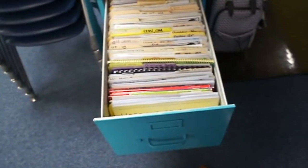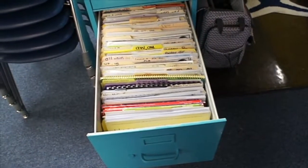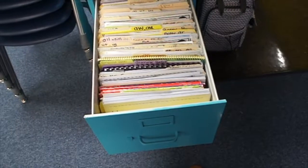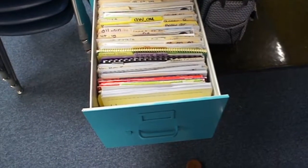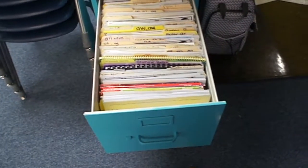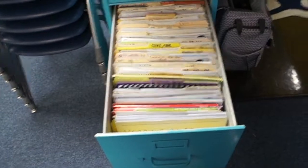So this is my drawer. This is my magic drawer. This has got all of my WordWork files in it, and I organize all of my phonics stuff, even though it looks like a giant mess, and I probably need to go through it because that's like 15 years worth of stuff. Even though I have probably cleaned it out a couple times, I probably still need to go through it. And I'm sure there's a better way to organize, but that works for me.